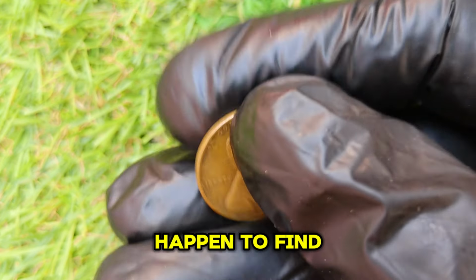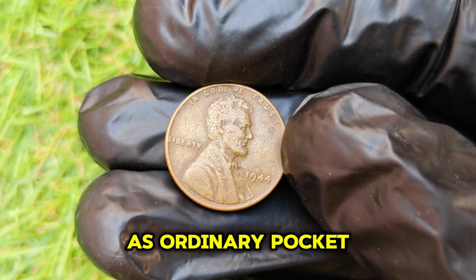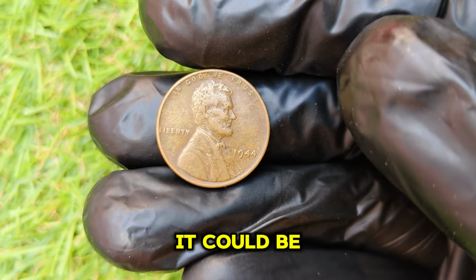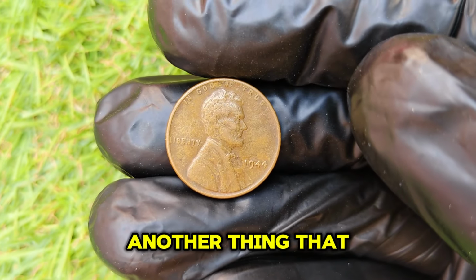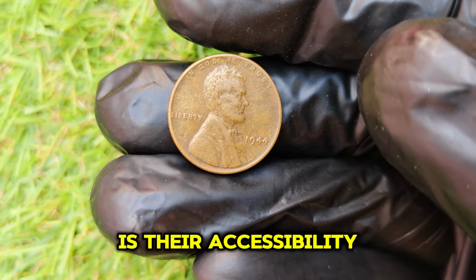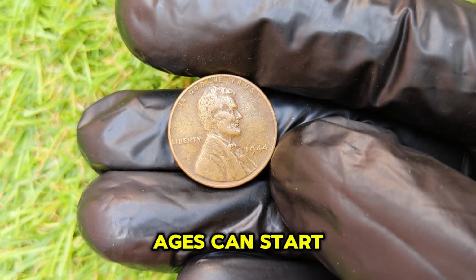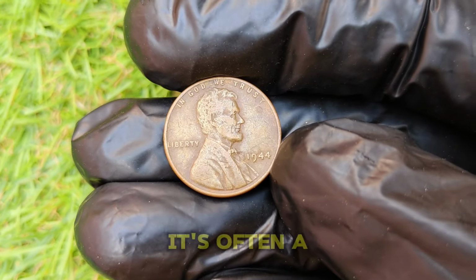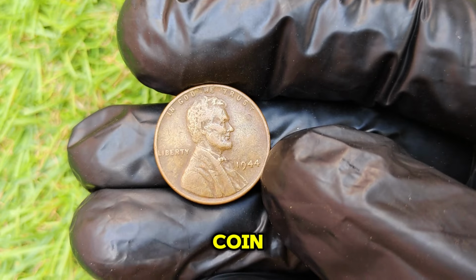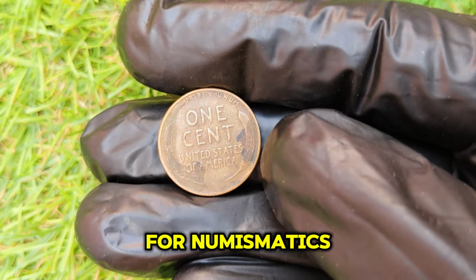So if you happen to find a 1944 penny in an old collection, don't dismiss it as ordinary pocket change. It could be a hidden treasure. Another thing that drives the fascination with 1944 pennies is their accessibility. Because so many were produced, collectors of all ages can start with this coin. It's often a beginner's first vintage coin, sparking curiosity that leads to a lifelong passion for numismatics.